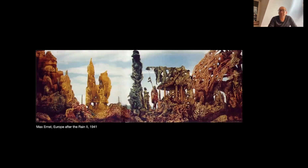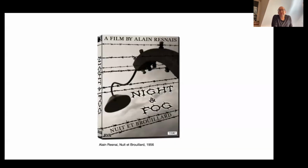This was something that was felt already during the wartime. This is from Max Ernst. This is Europe After the Rain, from 1941. Max Ernst had a different view of landscape. For him, landscape was a scarred place, a place that bears the marks of our conflicts, of our wars, of our atrocities. Of course, that has something to do with the war.